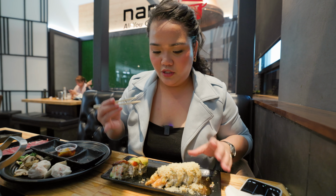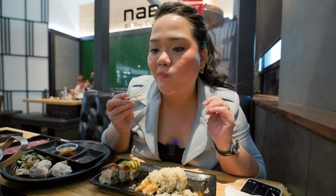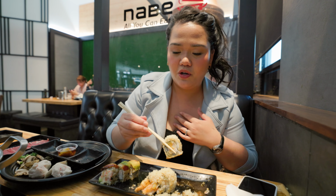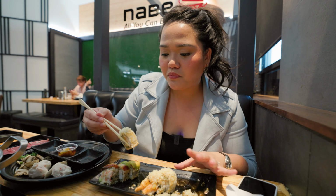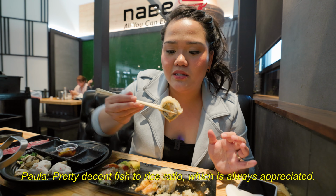Brian's recommendation is the sushi, though I don't have soy sauce or wasabi. You don't have any? That's okay. This is the shrimp tempura. Wow. The good thing is they give you half rolls, so they only give you about four slices of sushi. So you're not going to get too full as long as you plan it properly, but it's worth a try. Pretty decent fish to rice ratio, which is always appreciated.